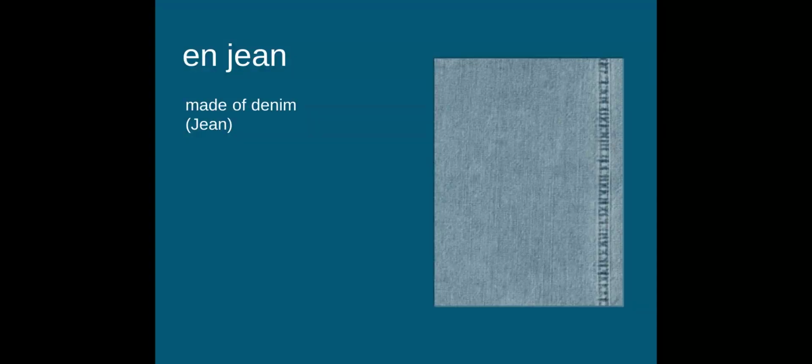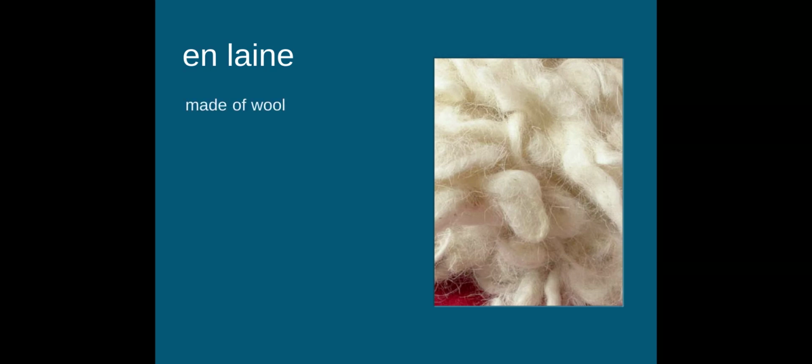Et ça, c'est en jean. En jean, c'est made of denim or made of jean. So, en jean, c'est facile, made of jean or made of denim. Okay? Aussi, ça, c'est en laine. En laine is made of wool. En laine, made of wool. Go ahead, répétez en laine. Très bien.